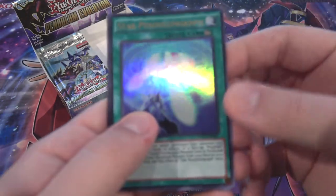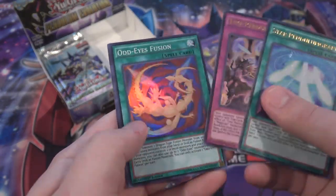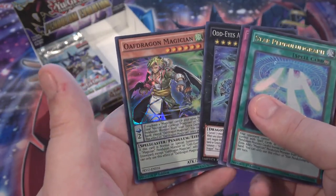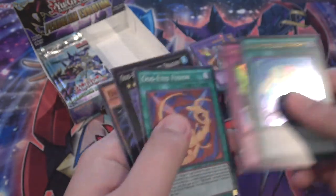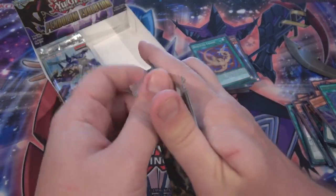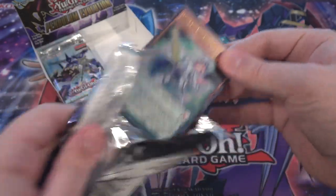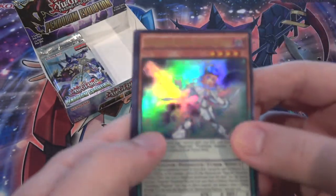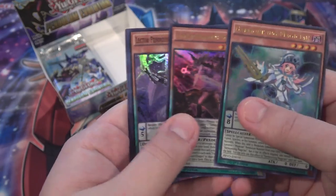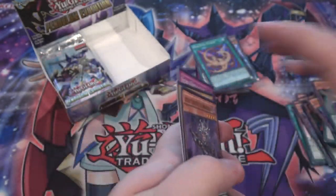Another Star Pendulum Graph. And also the Trap card, a Time Pendulum Graph. Odd-Eyes Fusion, I don't think we got one of those yet. Absolute Dragon, same with that. And Oathkeeper Magician. Yeah, I think they basically reprinted the main cards from the Odd-Eyes Magician Structure Deck, too. Harmonizing Magician? I'm happy we finally got that, too. I think that was in the Dimension Box. Chronograph Sorcerer, Lector, Master Pendulum, everything.